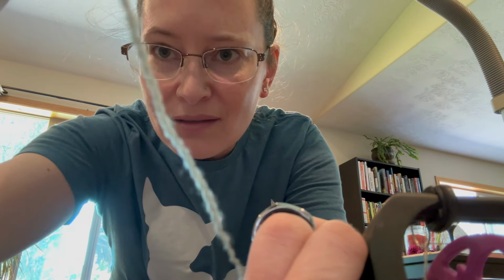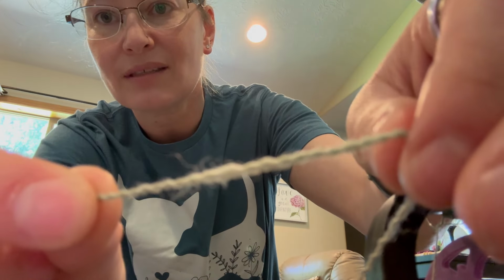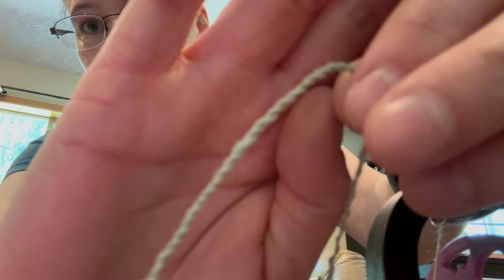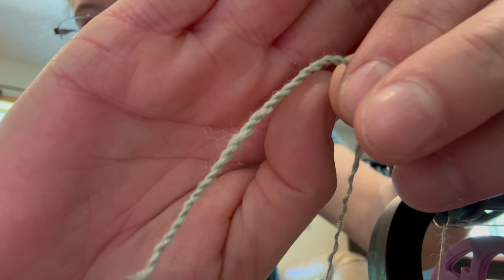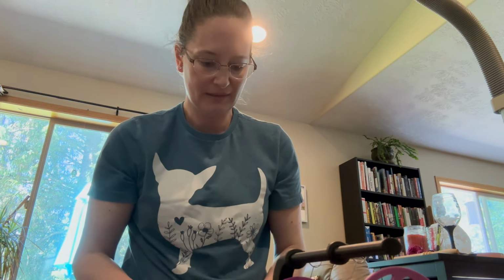I also wanted to show you the ply back that I'm getting on this. Of course, I'm not very close. Where's the camera? Oh, it doesn't want to focus very well. There it goes. Anyway, the ply back is gorgeous. I'm so much happier with this than I was with trying to do the long draw. I'm not saying I'll never try it again, but for this, it was definitely the right choice.